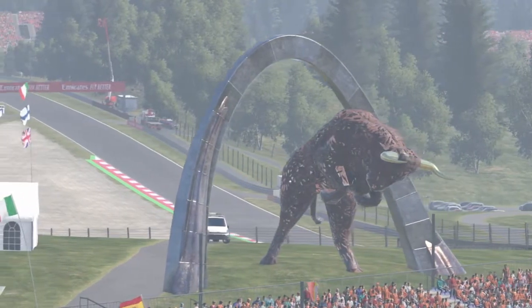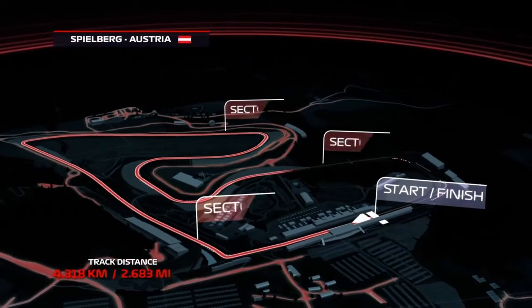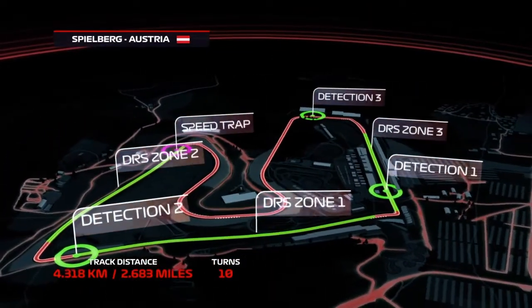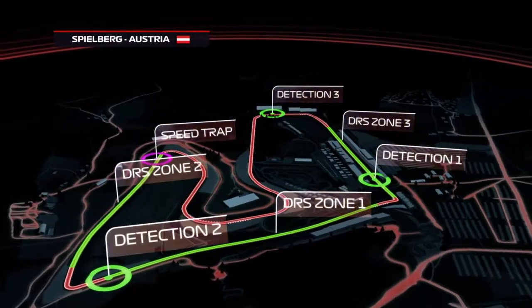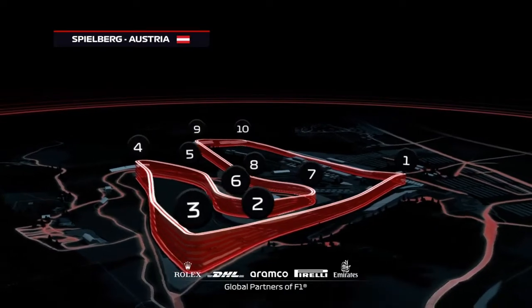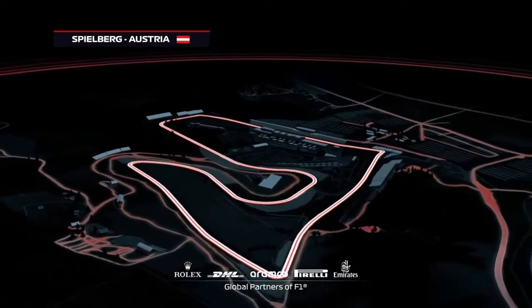The Spielberg circuit is situated 700 meters above sea level, with just 10 corners making up one of the shortest laps of the season. One time around here is a distance of 2.6 miles, with the best overtaking chances into turn 1 or the tight uphill turn 3.